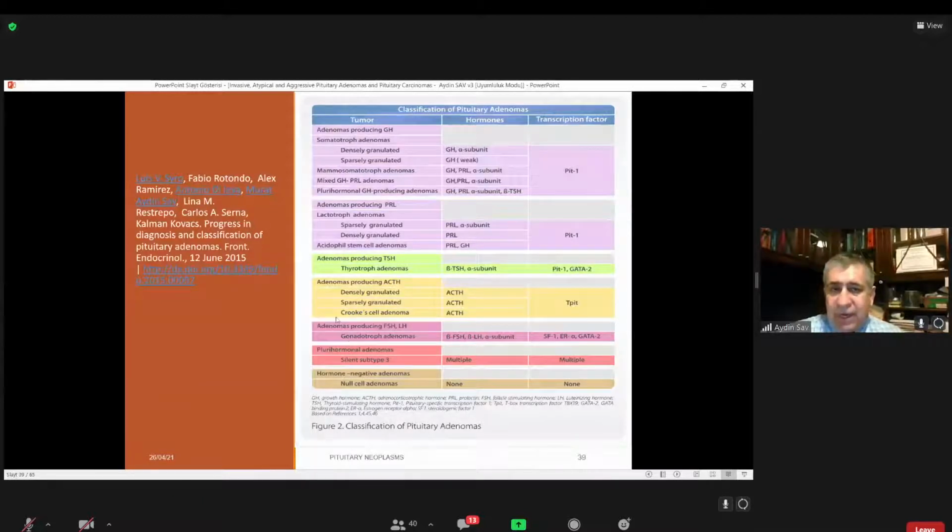Here on the left-hand side, you can see the different histotypes of the pituitary adenomas, whether they secrete GH, adenomas or mammosomatotrope, or a mixed tumor that has GH and PRL within the same tumor, or the adenomas which elaborate and secrete PRL, the lactotrope adenomas, with or without granulations, or acidophil stem cells. All have the same common transcription factor, PIT1, on the immunohistochemical staining.